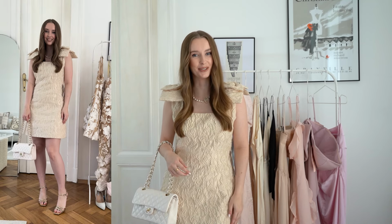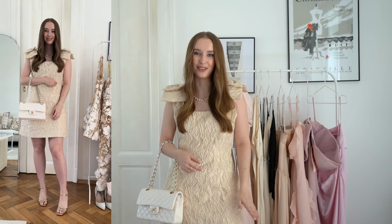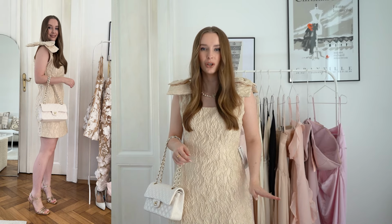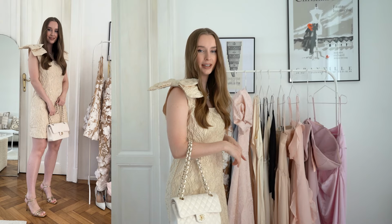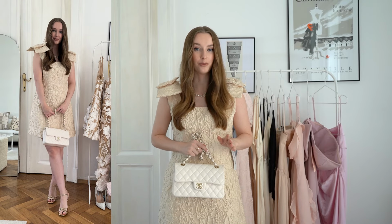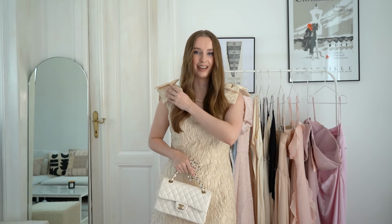So this is the little citrus yellow dress on me. I have to say, I'm actually a big fan of this dress. I think it looks so cute. I think it has a pretty good length. It's not too short. I mean, it is short, but I think it's still okay. I paired it now with my white classic flap with light gold hardware and a pair of golden Zara heels. This is a very nice summery look, I have to say, and the bows are actually quite cute.